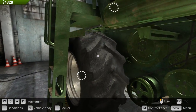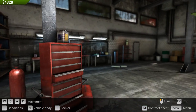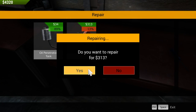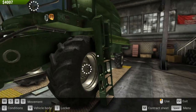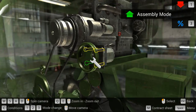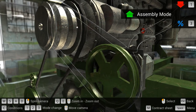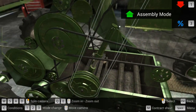Okay, can we rebuild that pump? I think we can. What's our budget on this? 400. Ooh, bet you it's 400 to fix this thing. Oil pump. 313. Pretty much 400. Okay, let's get that assembled, and then we gotta screw this back together. 29 foot-pounds, or inch-pounds, sorry, on these, foot-pounds probably. Belt, then down here and belt.